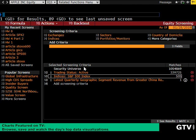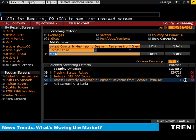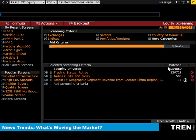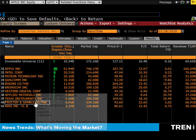These are the companies in the S&P 500 that had last quarter more than 5 billion of revenue for China. Actually, what I want is last year. There were 11 companies that sold more than $5 billion worth of stuff to China last year. So if I'm really worried that the trade war is having an impact on companies, which is also going to come up, then these are the other companies that are probably going to be concerning to the analysts just based on their total size. And it's not just Apple. It's also companies like Procter & Gamble, Nike, Boeing.